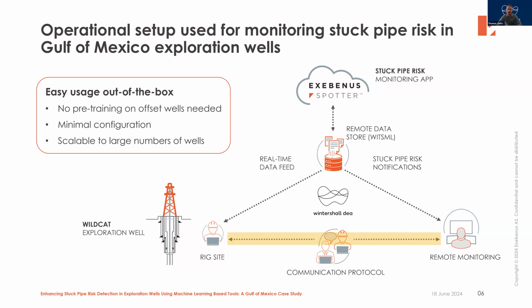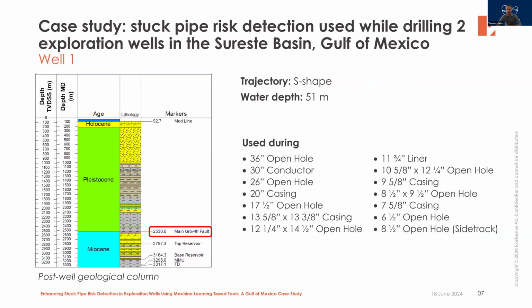For us, we didn't have a real-time monitoring center in general, so we had a protocol for how we would use the output and the notifications. On our side, we decided that the mud logger on the rig, because they monitor the real-time data 24/7, will look at the different modules and then notify the supervisor in case a warning or alarm happens.